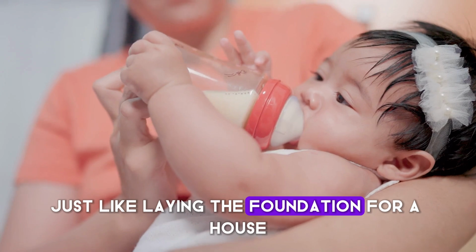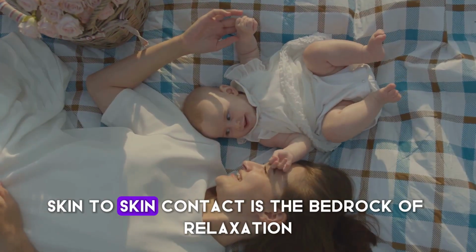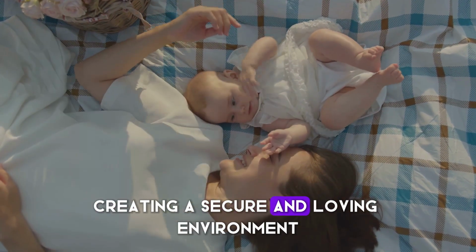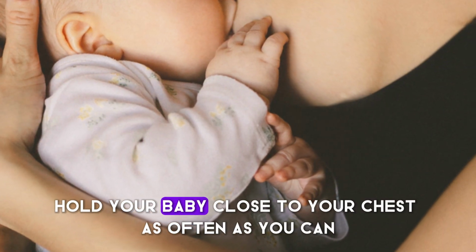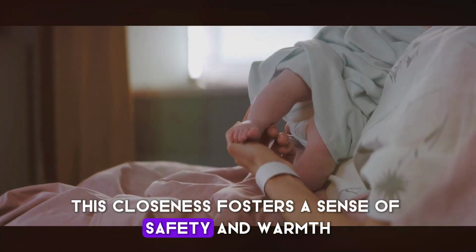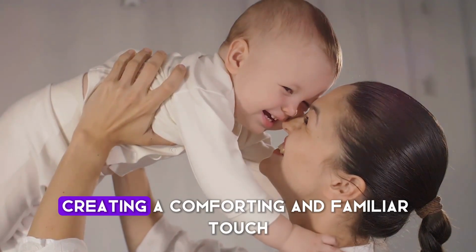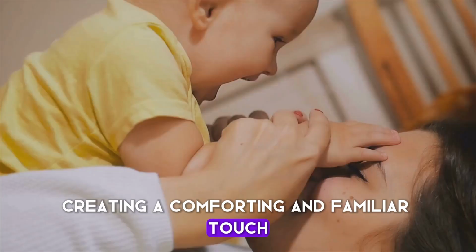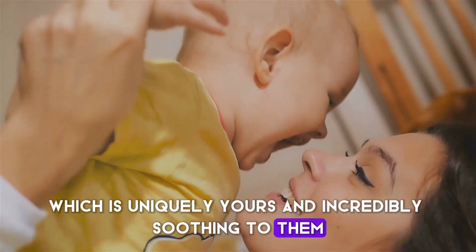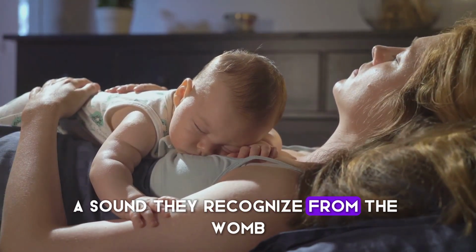Just like laying the foundation for a house, the early moments with your baby are crucial. Skin-to-skin contact is the bedrock of relactation, creating a secure and loving environment. Hold your baby close to your chest as often as you can. This closeness fosters a sense of safety and warmth. Let their sweet little cheeks feel the warmth of your skin, creating a comforting and familiar touch. Let them breathe in your scent, which is uniquely yours and incredibly soothing to them. And let them hear the gentle rhythm of your heartbeat, a sound they recognize from the womb.